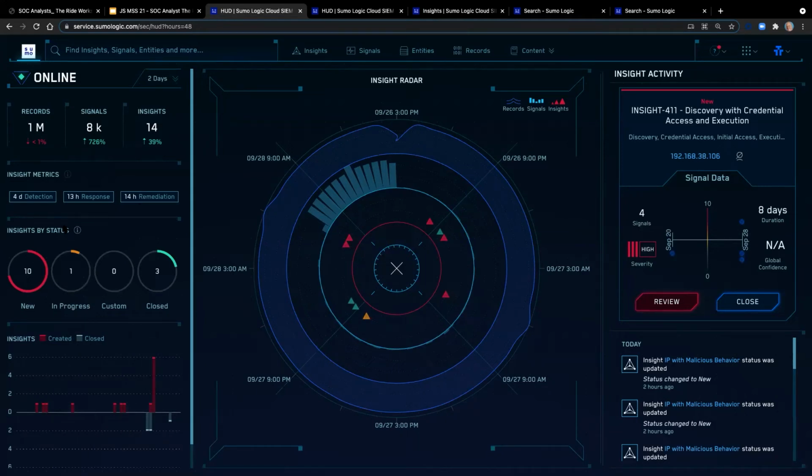If I go to the left again, insights by status. Right now I have 10 insights that are brand new that no one has touched or marked as touched. I have 1 in progress. We have the capability of having a custom bucket. We're not using it today, but there could be a custom one if you wanted. And there are 3 that are closed. I could interact with them over in this area as well. The lower left-hand side is just a chart over time of what's been going on.